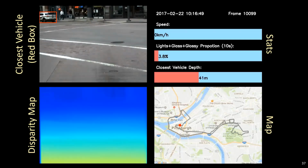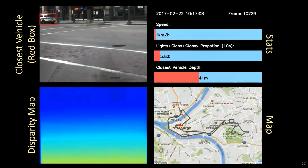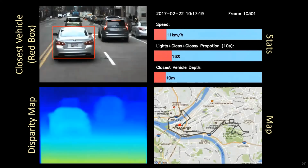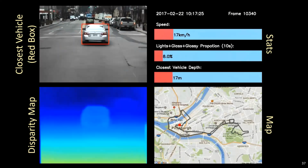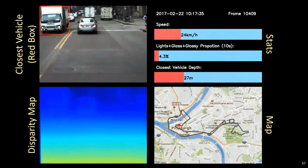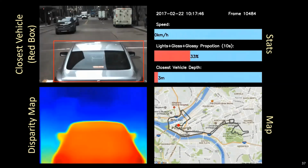The lower right shows the movement of our vehicle throughout Pittsburgh. We don't move too much, but as the video plays, you'll see that vehicles closer to our vehicle are highlighted in red, and again, we can estimate distance to these vehicles. Any autonomous system is going to need information like this to avoid collisions and to have a better understanding of its environment.